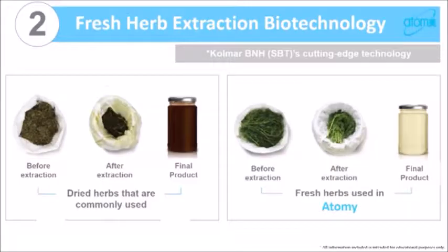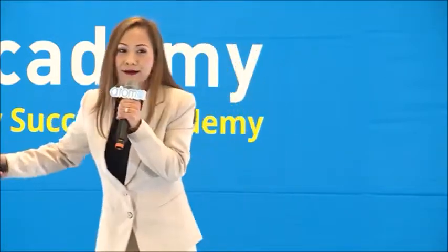Next is our fresh herb extraction biotechnology. This is the special technology that extracts the fresh herb to reduce oxidation. When you dry your herbs, you lose their effectiveness. But with our Kolmar BNH cutting-edge technology, instead of drying herbs, fresh herbs were extracted to enhance the maximum effectiveness of our product. That makes our products very effective.